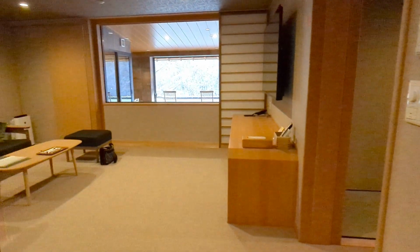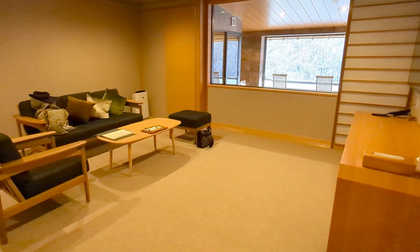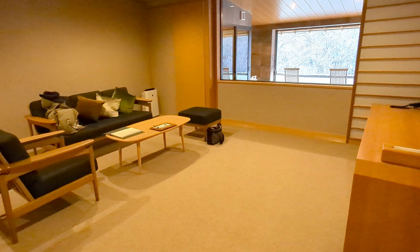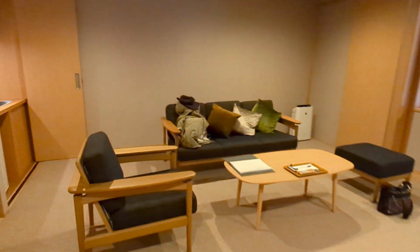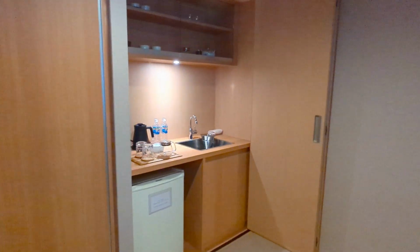All right. So we walk in. And then here is similar. 似てますね。ここは。 メインルームは似てますね。 はい。So this is the main room. And then that's the mini kitchen and the mini bar. Yep, with coffee and tea.